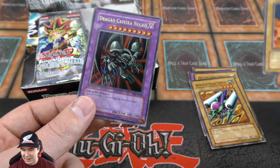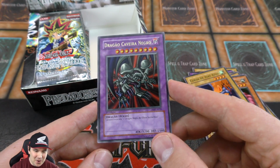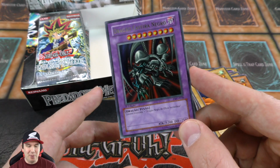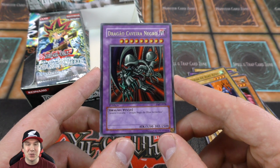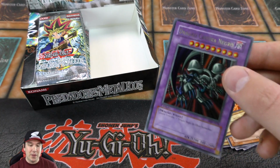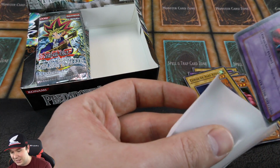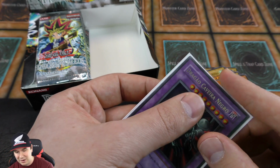Dang. That is epic. What an incredible pull. Pulling the cover card for such an old set. 2002, we're in 2020. It's an 18-year-old booster box. I actually don't know when they released. Maybe these released afterwards, but I mean, it's an 18-year-old set. This is an incredible card to pull.